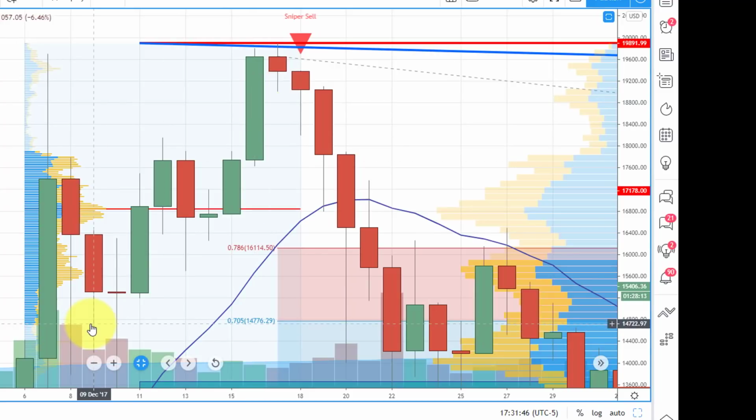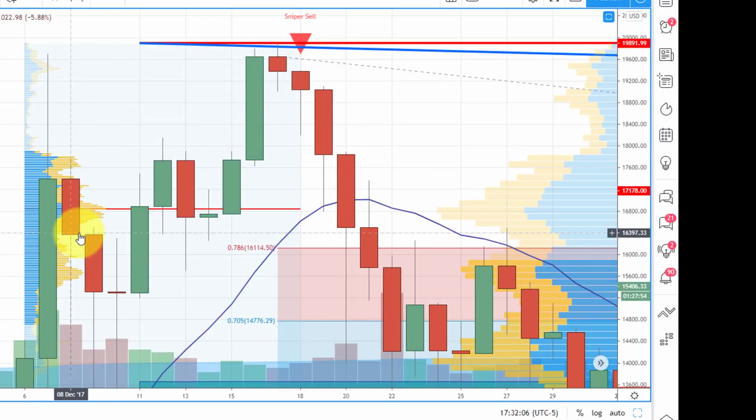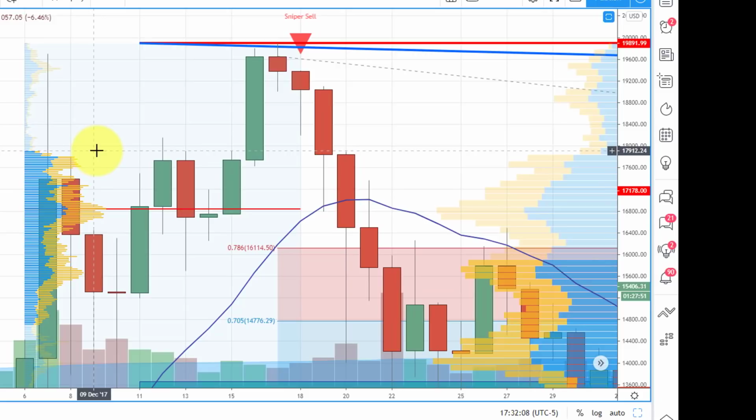The value area is from 14,722 on up to 17,900. So now that we've accepted into this range, I look for the test of the other side of this value area. So actually 18,000 would be a good test of that. Now, it is Bitcoin. Things can overthrow, and you'll notice there's very little volume above 18,000.